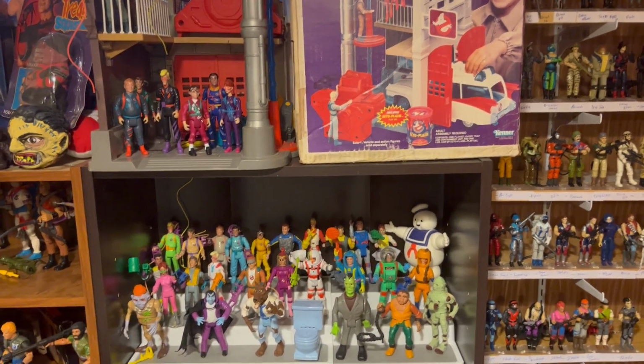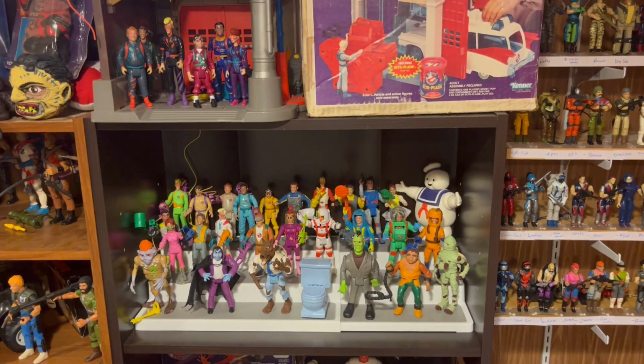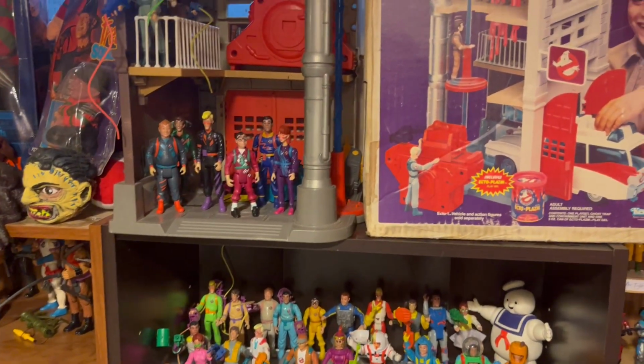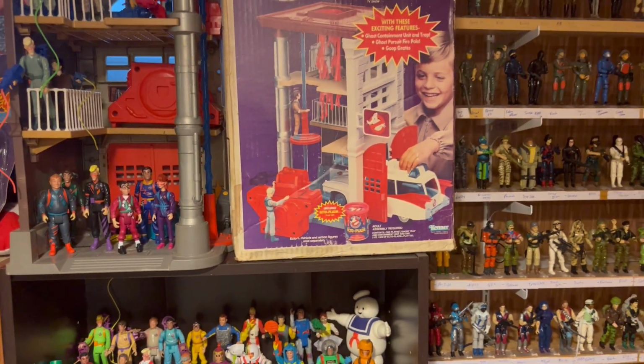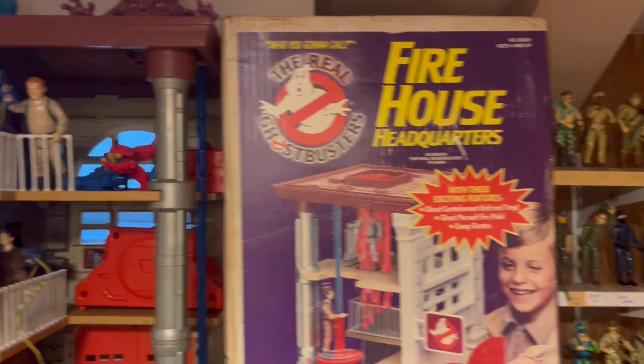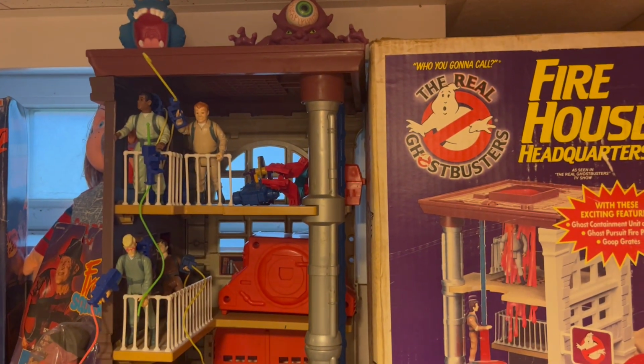And it's relatively inexpensive until you get to the last series of, like, I don't know what they are. They're like glow in the dark figures or something. They're just stupid priced. I mean, hundreds of dollars. But anyway, I knew that the Firehouse needed to be part of the collection.